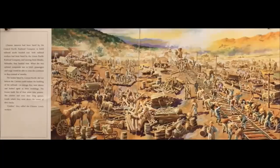Chinese laborers had been hired by the Central Pacific Railroad Company to build railroad tracks headed east. Irish railroad workers had been hired by the Union Pacific Railroad Company, and starting from Omaha, Nebraska, they headed west. When the two railroad companies met in Utah, passengers and cargo would be able to cross the continent in days instead of months.